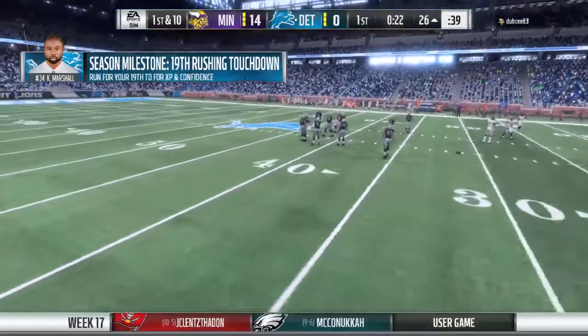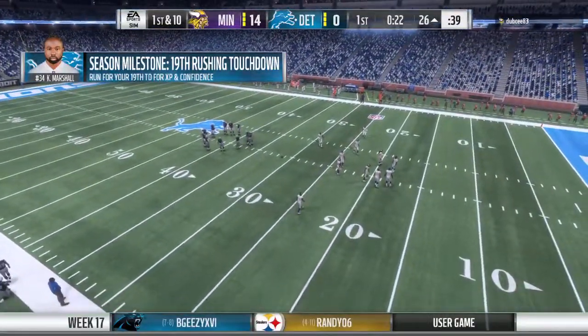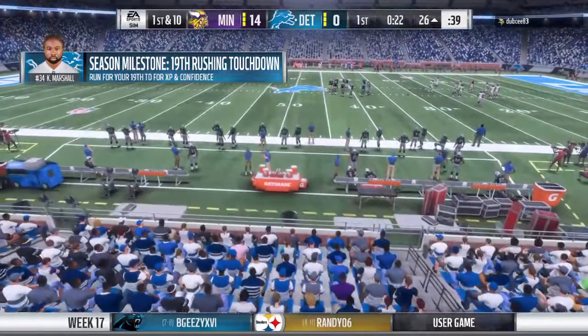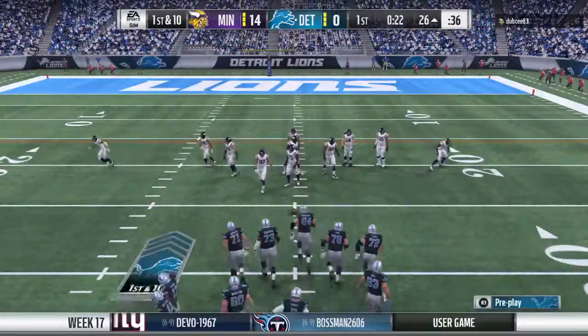Yeah, partner, you know, defensive end, he wants to get into the offensive backfield. He wants that get off to be as fast as possible. A little too quick on that one. Offense comes to the line now, 1st and 10.